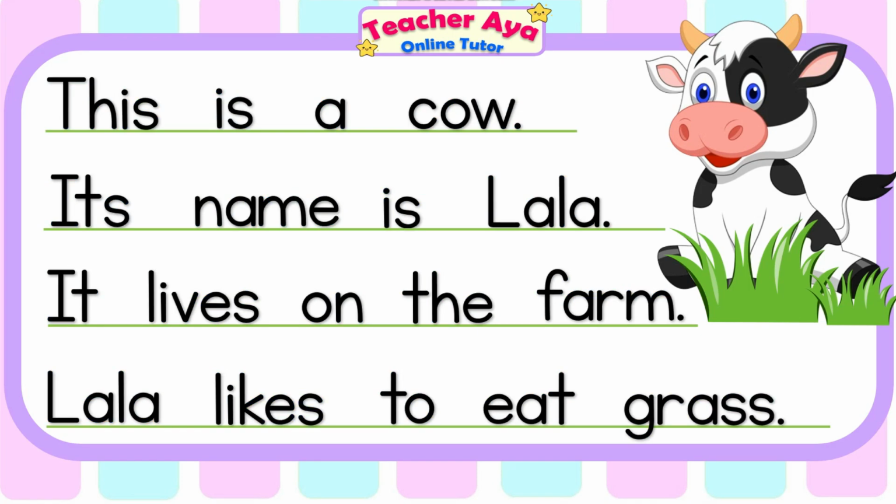Again, this is a cow. Its name is Lala. It lives on the farm. Lala likes to eat grass. Your turn to read, children.